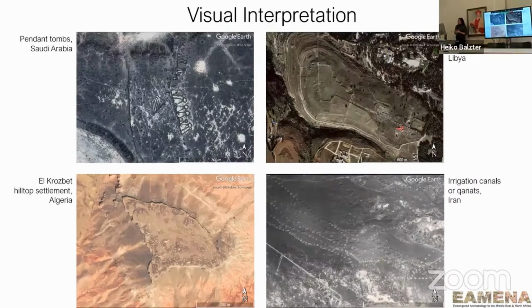This is globally applicable, but it is particularly effective in the Middle East and North Africa regions due to low levels of vegetation and sparser modern settlement and less cloud cover. As you can see in the examples on the screen, how clearly some of these sites show up. However, as already mentioned, population growth and agricultural expansion mean that this situation is rapidly changing.